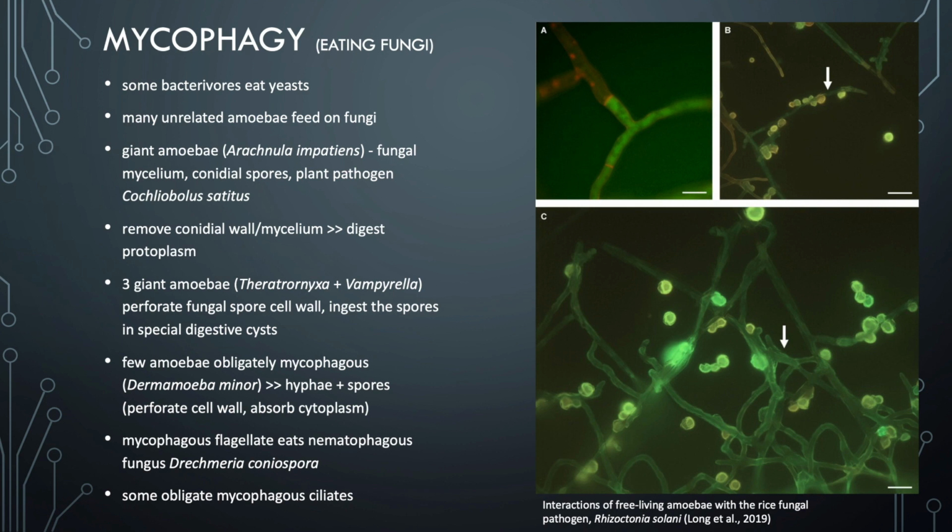For example, the giant amoeba, which we have already mentioned earlier, Arachnula impatiens, consumes fungal mycelium and conidial spores of the plant pathogenic Cochliobolus sativus. They remove a portion of the cell wall of the conidial spore, or some of the wall of the mycelium, and then digest the cytoplasm, so they can suck in almost all the fungal cytoplasm from the fungal cells.